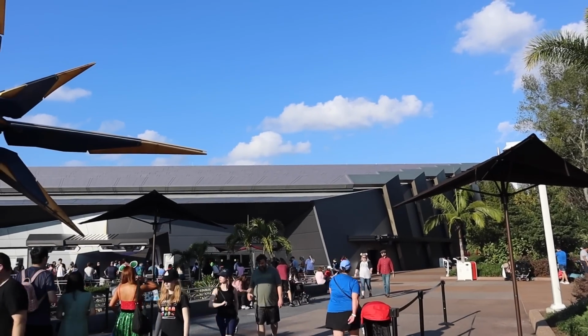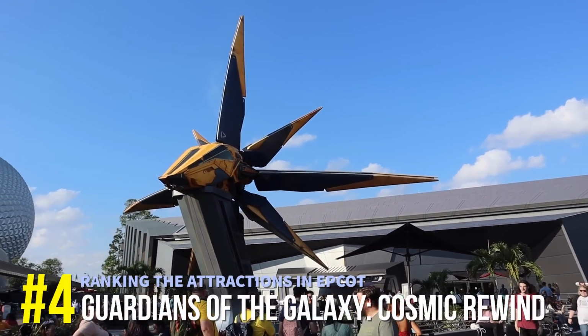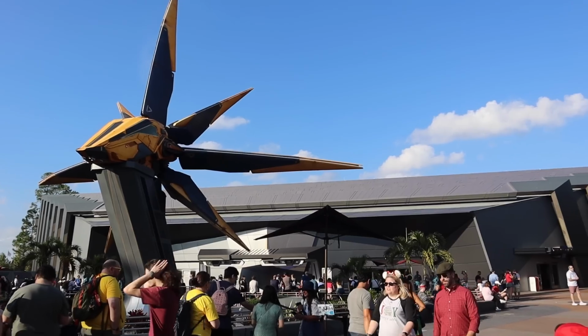Coming in 4th place, just missing that top 3, Guardians of the Galaxy Cosmic Rewind. I know what you're thinking. That's my favorite ride in EPCOT. It should be number 1. I agree with you, but the math doesn't.